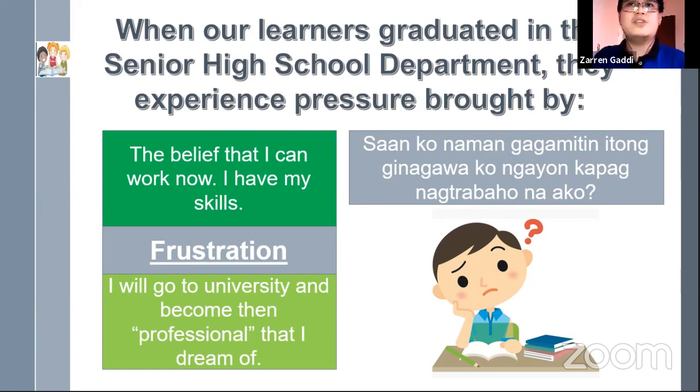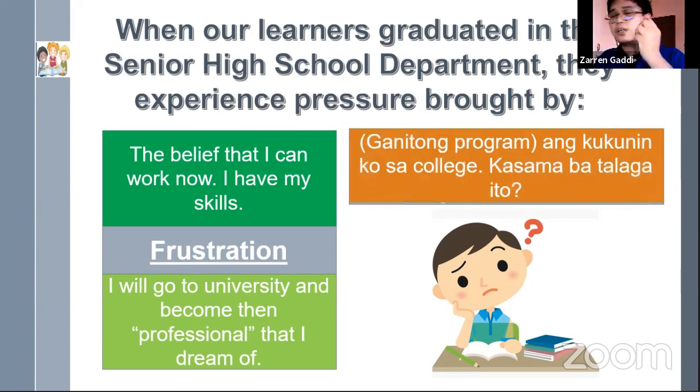This is a vacuum, a very big space that we need to fill in, to clarify that these activities of yours have something to do with your skill, and we will name that skill. Ito mga ginagawa ninyo ay may kinalaman sa ganitong aspeto ng track na kinuha ninyo. So, this is a question that we need to answer and that they are continuously asking themselves.